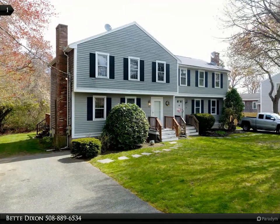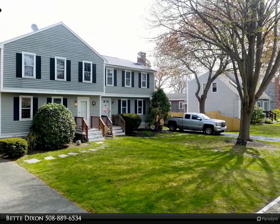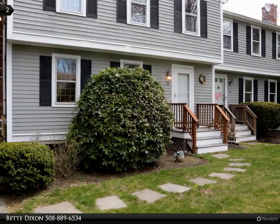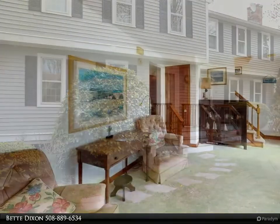Open house Saturday 5/8, 1 to 3 p.m. Stunning, spacious condo offers limited ocean views and no HOA fees. Lovely entry porch leads into the fireplaced living room that opens into the eat-in kitchen.